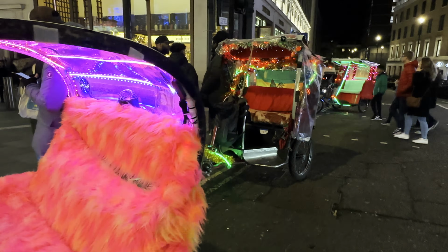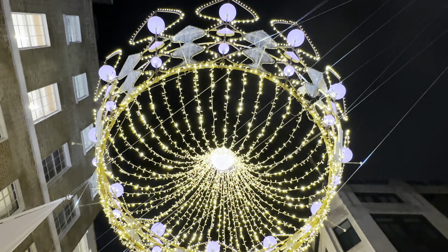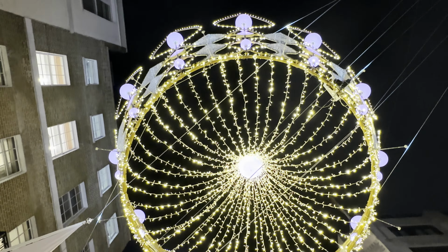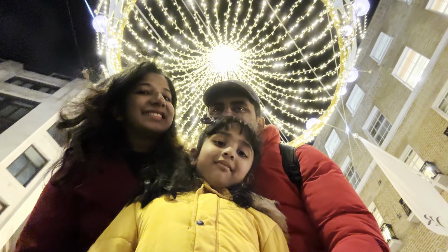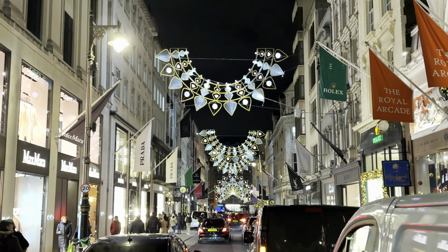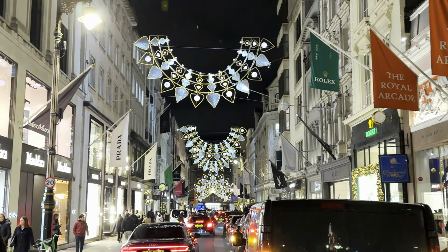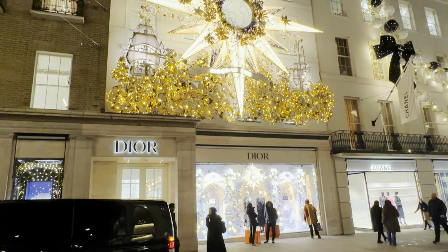Next is Bond Street. It sparkles with four enormous crowns and jewels that take the inspiration from the crown jewels and also the many jewelry shops that line the street. Bond Street is the home to luxury shopping in London.